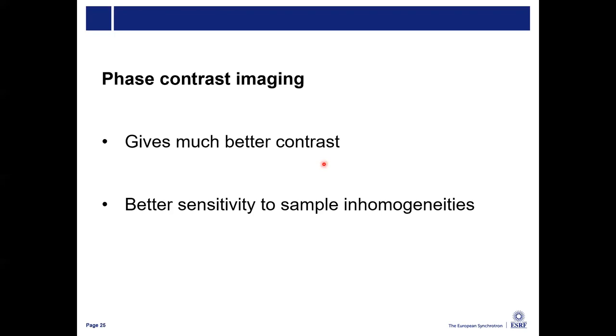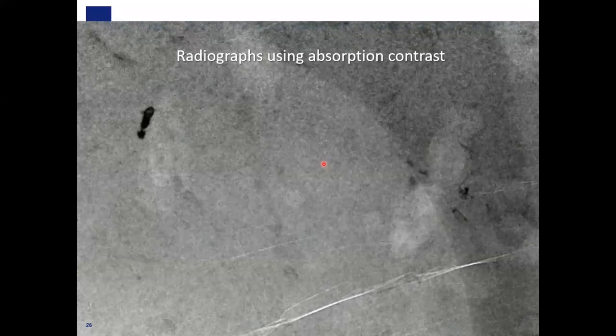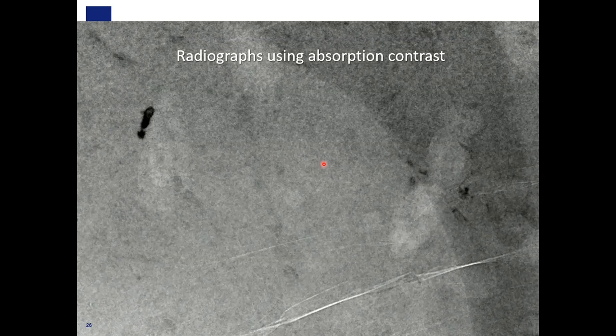The good thing about phase contrast is that you get much better contrast, which makes it easier to segment. And you also get better sensitivity to sample inhomogeneities. A good example, just to show what we're talking about, is fossils in amber. These rocks of amber occur when some of the fluids that seep out of trees solidify over time, and you could have an insect which got trapped in the fluid. Over time this fluid fossilizes, and the insect inside is trapped in there, and they tend to be well preserved in most cases. Now, if you put this in an X-ray beam, you don't see anything.